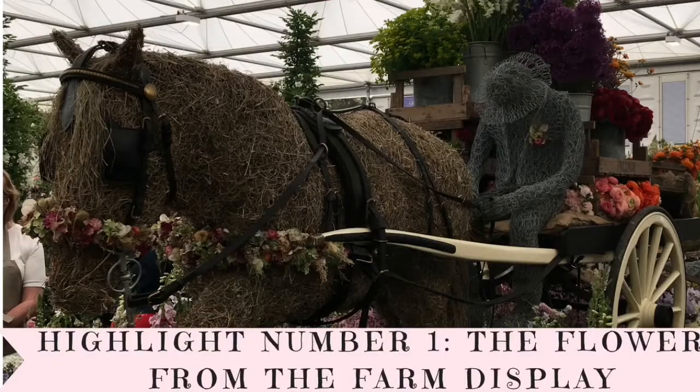So first things first was the gold medal winning design from Flowers from the Farm. Flowers from the Farm is a cooperative of flower growers where all the flowers are grown in the UK. Apparently in the UK, florists still import 90% of our cut flowers, which is crazy. We love growing flowers in our gardens and it's so easy, so it seems mad that we then pay to have things shipped in from abroad.